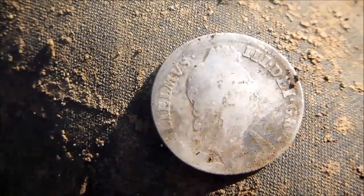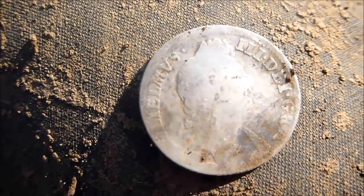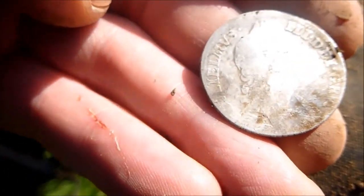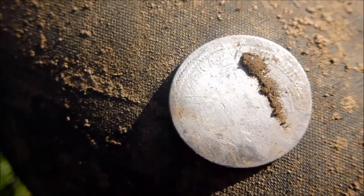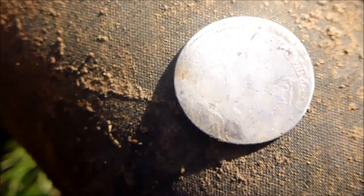Oh, that's a lovely coin. How about that? Excellent. Chuffed with that. George the Third. Still got some markings on. It's not hammered, but milled, on the edges and stuff. Yeah, that's great. So let's go and find some gold.